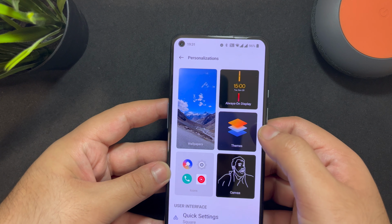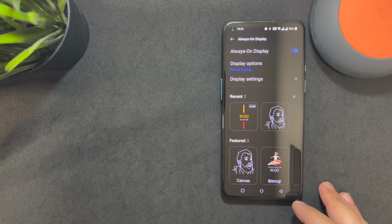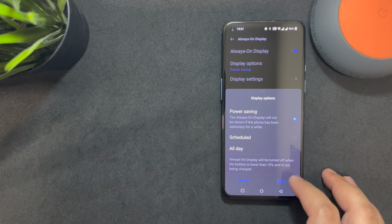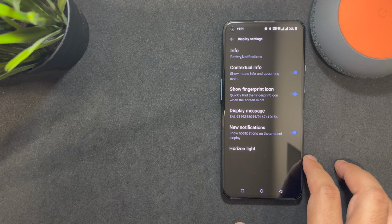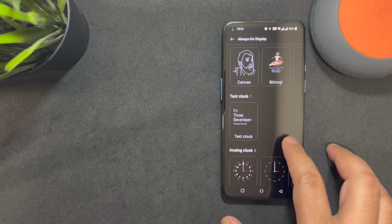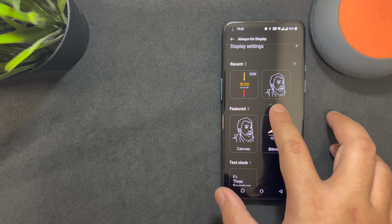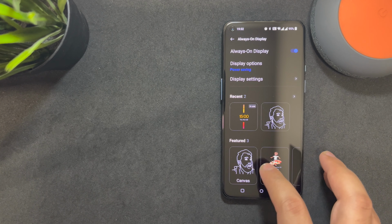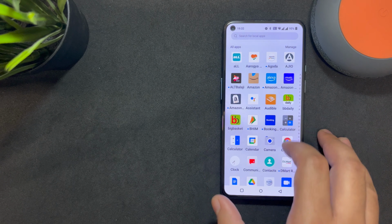Under settings, personalizations, you can find always on display. Now I use the always on display on this phone, and I have not had any bugs as such, but if you have faced something like that, this should be fixed now. But apart from that, it is highly customizable. So all those features are there which we might see getting better in OxygenOS 13.